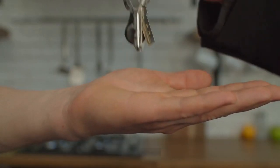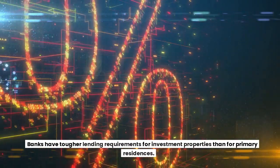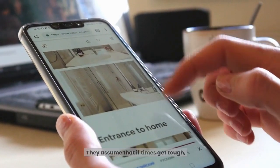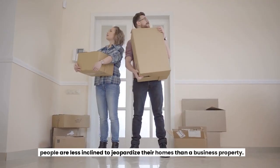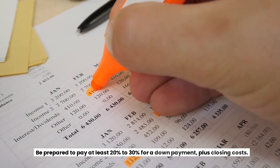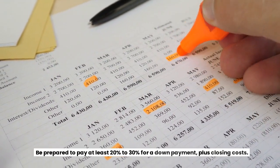12. Making the purchase. Banks have tougher lending requirements for investment properties than for primary residences. They assume that if times get tough, people are less inclined to jeopardize their homes than a business property. Be prepared to pay at least 20% to 30% for a down payment, plus closing costs.